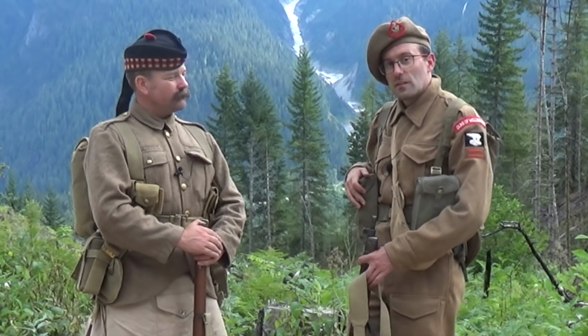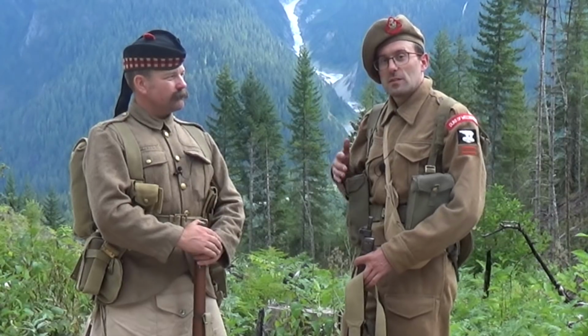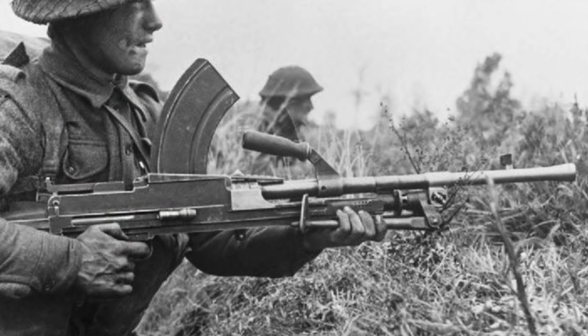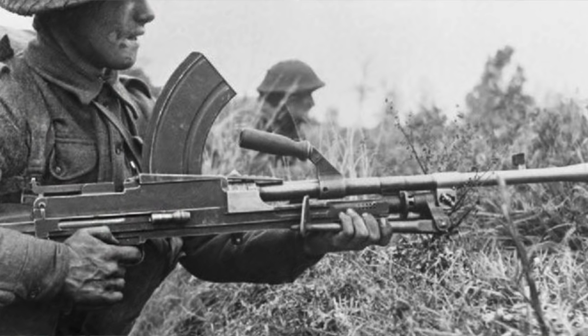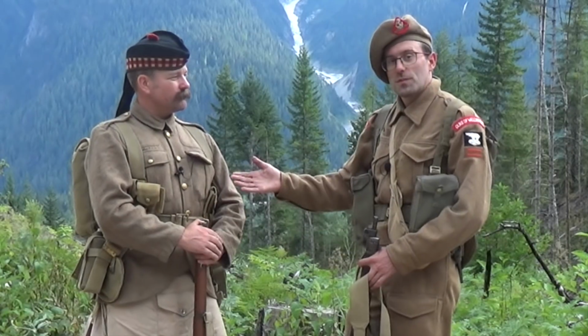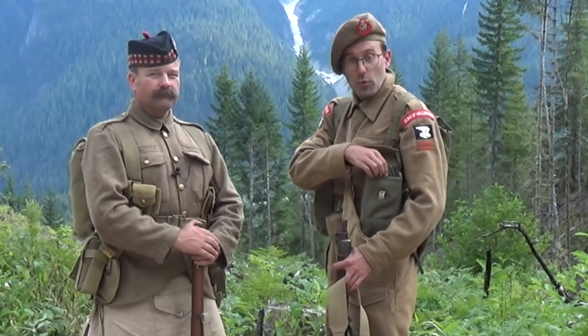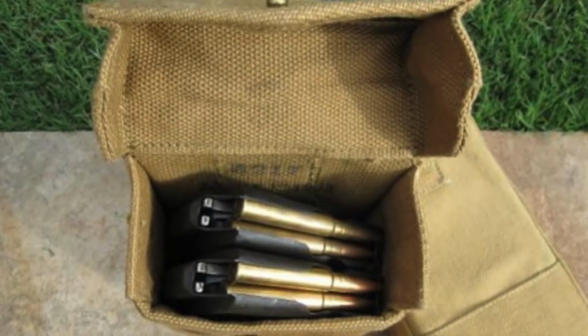This is a set of equipment which is based around the Bren gun, because when this was adopted, there was no such thing as a light machine gun in British infantry use. Everything was focused around the rifle. Here, these pouches are sized for Bren guns, Bren gun mags.